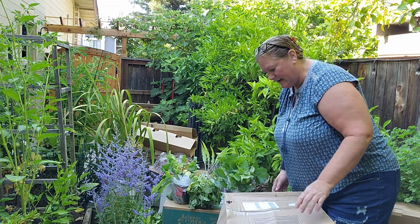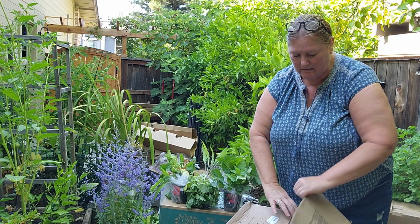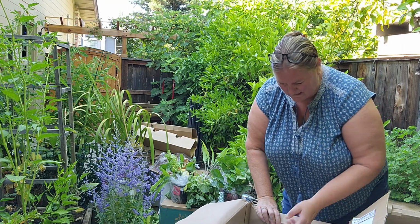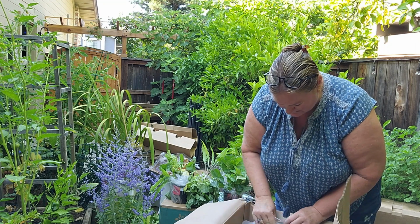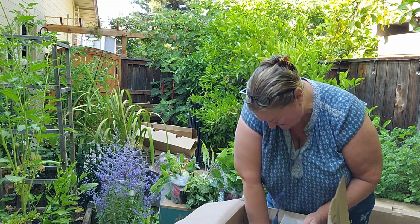I did open this yesterday just to see if I could tell if it had been mangled, because the box was mangled. They looked okay. In fact, they look better than okay. They look pretty healthy. These are mangled to the inside. Holy moly.